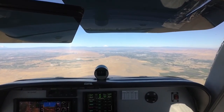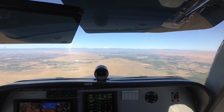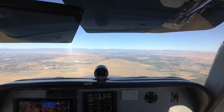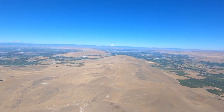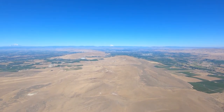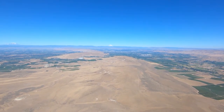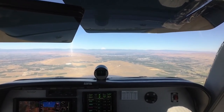Slow down once we get leveled off here a little bit. LPV is enunciated. Miles to RACOB, the final approach fix. We cross that at 2900, and then down the glide path. Approach mode is armed.